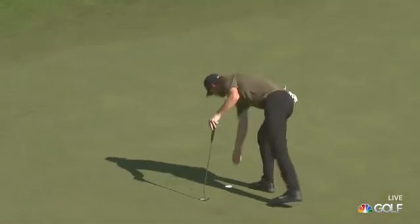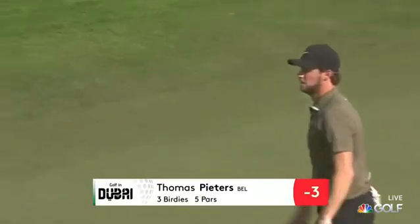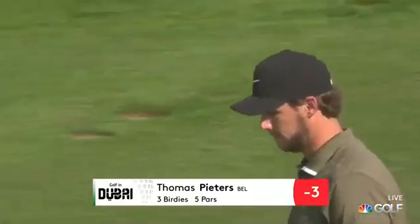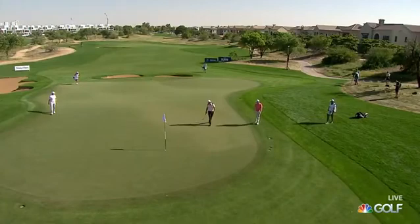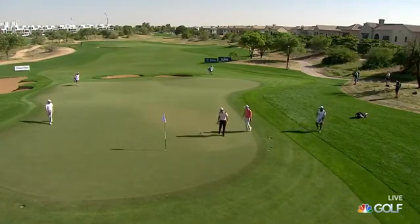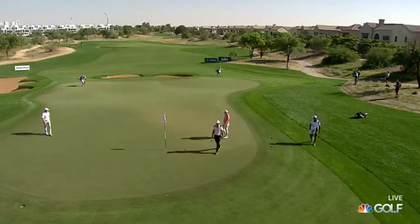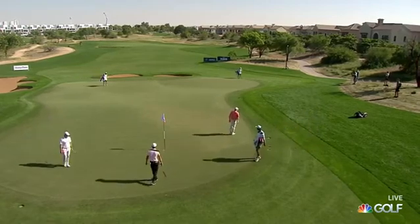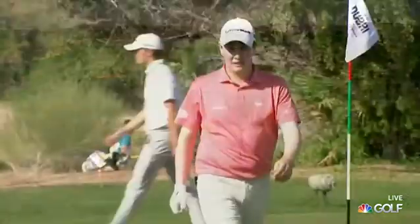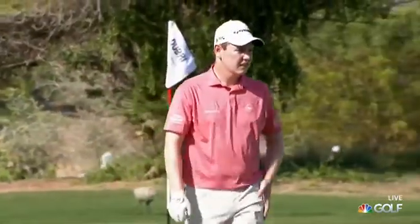And that is some up and down, isn't it, from Thomas Pieters. He was in position Y or Z from the tee. He stays bogey free as we head up to 9. And Robert McIntyre just walking down to the hole. He's in the rough over there on the right as we look at it, left-hand side as you play the hole.